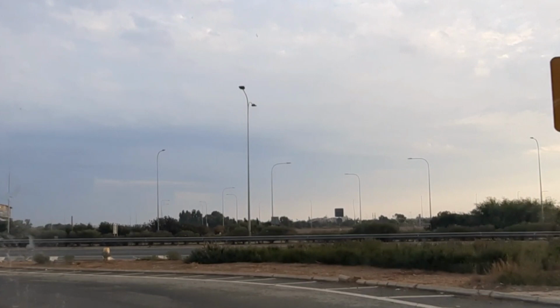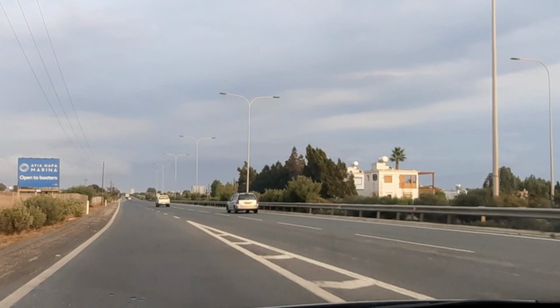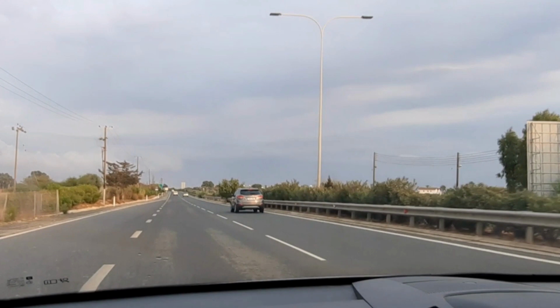Here we are, this is the highway. You see, two lanes this way, two lanes that way. Starts at Ayia Napa and goes all the way down to Paphos. Really easy. And then you've got your junctions off that will go off to the villages and towns. Of course, there's the highway that goes to Nicosia.